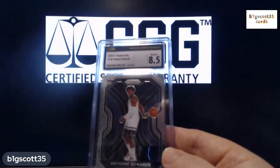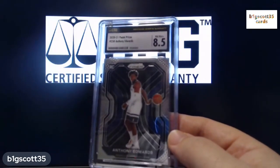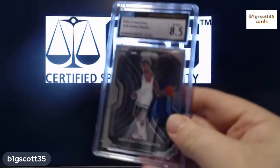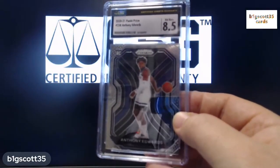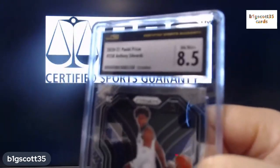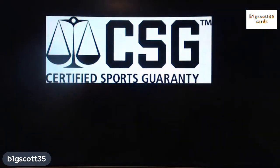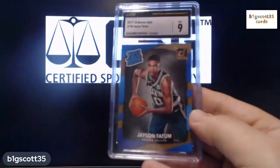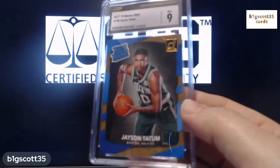Next one here is an Anthony Edwards 2021 Panini Prism. As you can see, it's off center, left to right, top to bottom. When these newer cards, whatever you want to call them, get lower grades, I tend to look them over before I show them, so I have an idea why, especially if it's somebody else's. I just like to get stuff graded for my collection, and I use CSG for my personal. But I've seen more and more CSG out there being sold, so I'm hoping it starts being a viable resale.